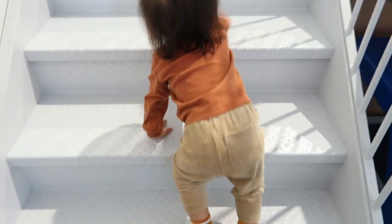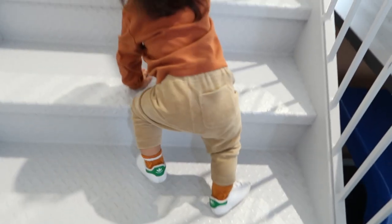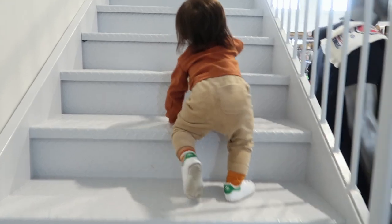Go, Bagu. Up we go. Don't pay attention. Go, go, Bagu. It's a long way to go. It's a lot of stairs. Whoa, cheer, Diamond. Look, come on, Herky.